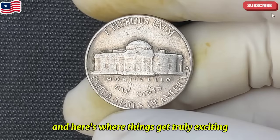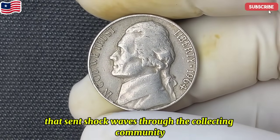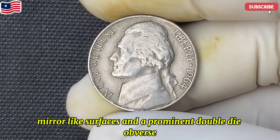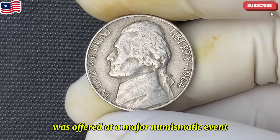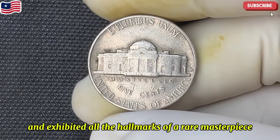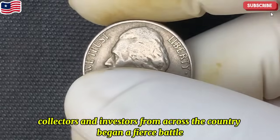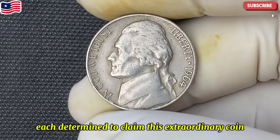And here's where things get truly exciting. Let's talk about a recent auction that sent shockwaves through the collecting community. A 1964 D Jefferson nickel featuring full steps, mirror-like surfaces, and a prominent double die obverse was offered at a major numismatic event. This coin had been certified in a top mint state grade and exhibited all the hallmarks of a rare masterpiece. The moment bidding opened, collectors and investors from across the country began a fierce battle, each determined to claim this extraordinary coin.